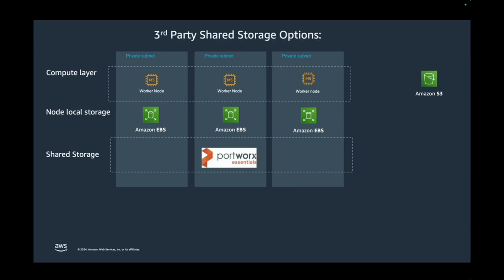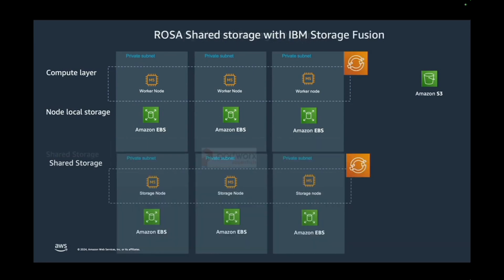Maximo on OpenShift also supports third-party storage options. So Portworx is one of those shared storage options that is a third-party supported environment. And recently, IBM launched IBM Storage Fusion. Fusion is now available on the AWS Marketplace. It deploys as an operator-installed add-on to OpenShift. This is something similar to the older OpenShift Data Foundation, or ODF, that Red Hat used to sell. But with Fusion, IBM has added several layers of capability over and above just being shared storage. So there's a lot of focus around backup, recovery, resilience, and data protection that come as part of the IBM Fusion product catalog.